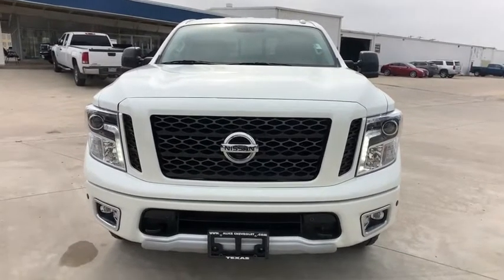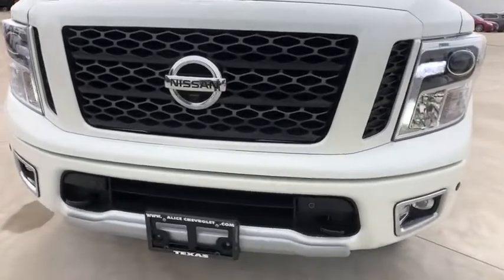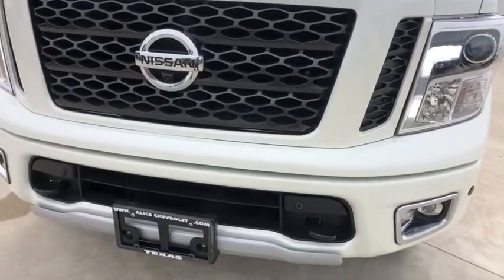overhead console, brake assist. Take this vehicle for a spin and see why so many shoppers are now proud owners.